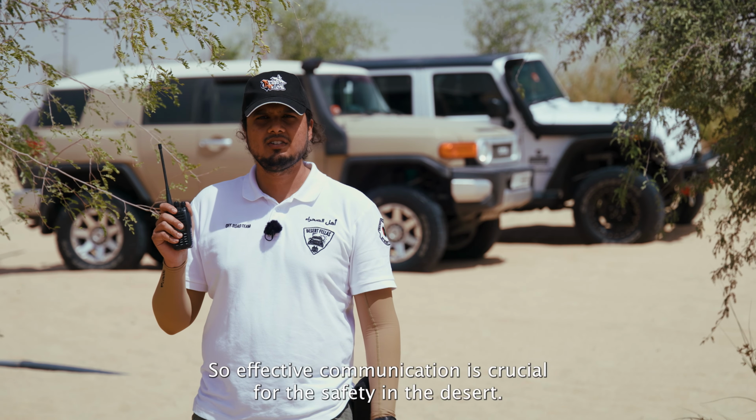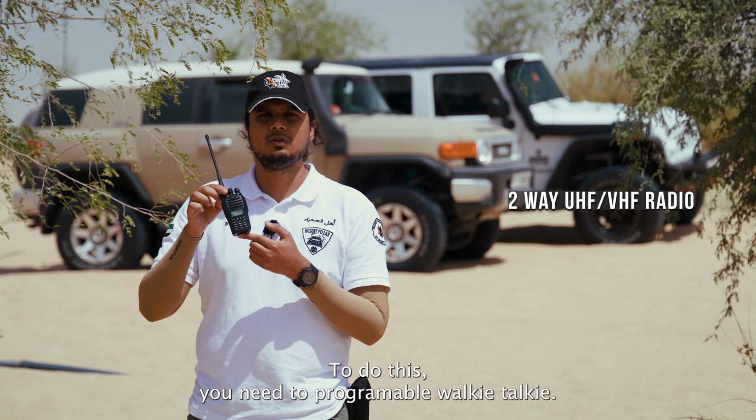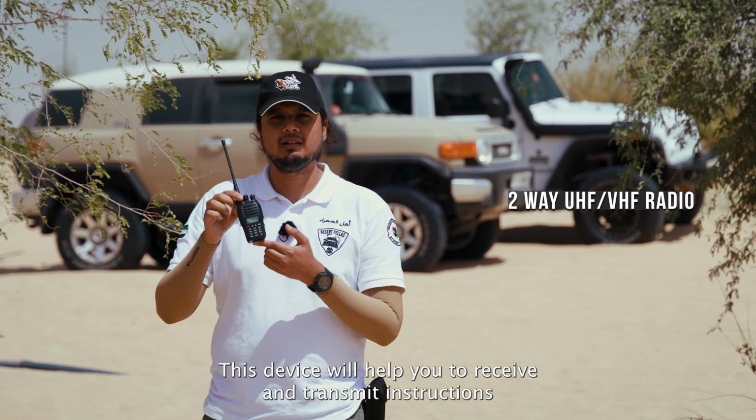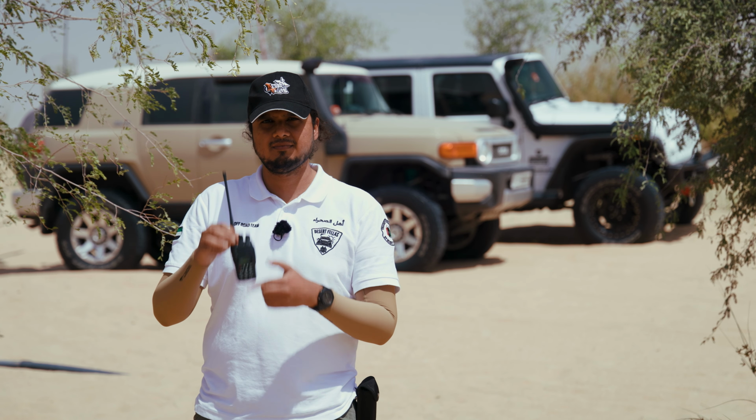Effective communication is crucial for safety in the desert. To do this, you need a programmable walkie-talkie. This device will help you to receive and transmit instructions for safety in the desert.